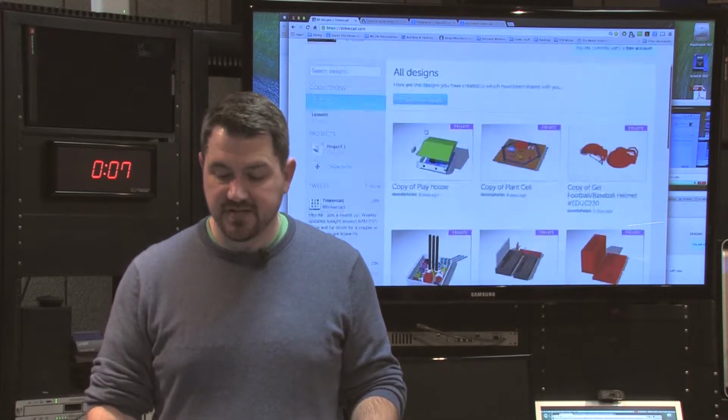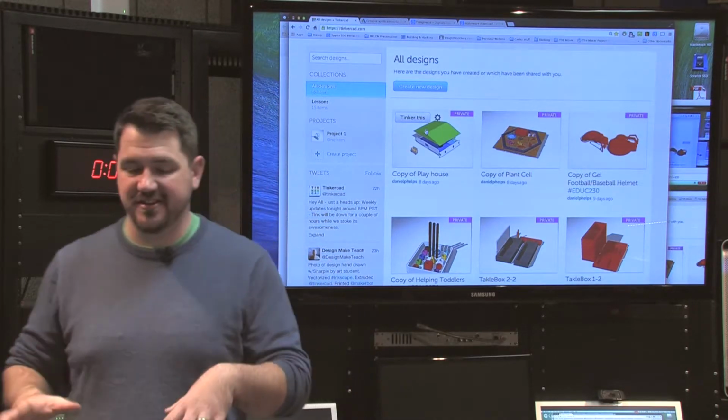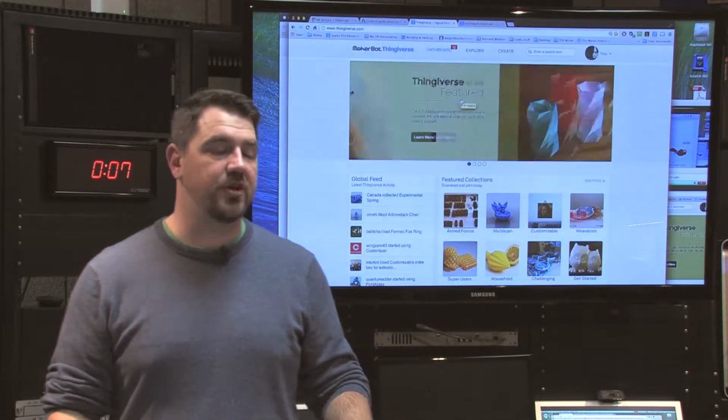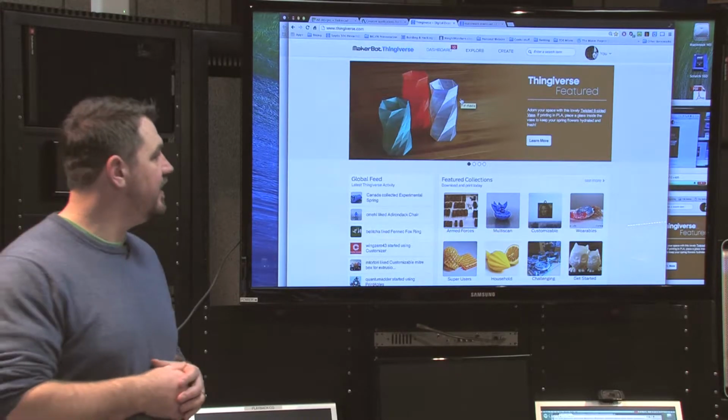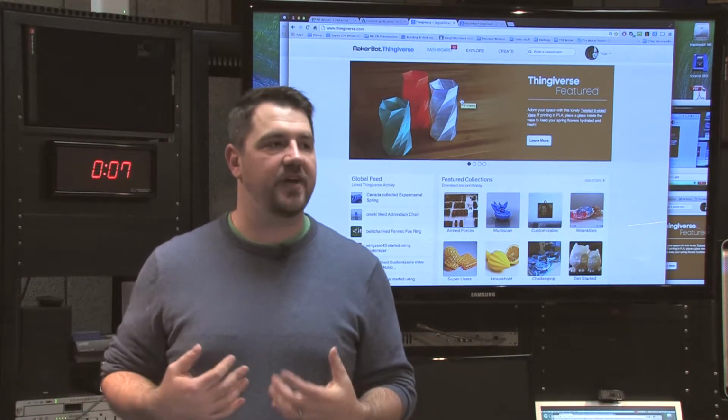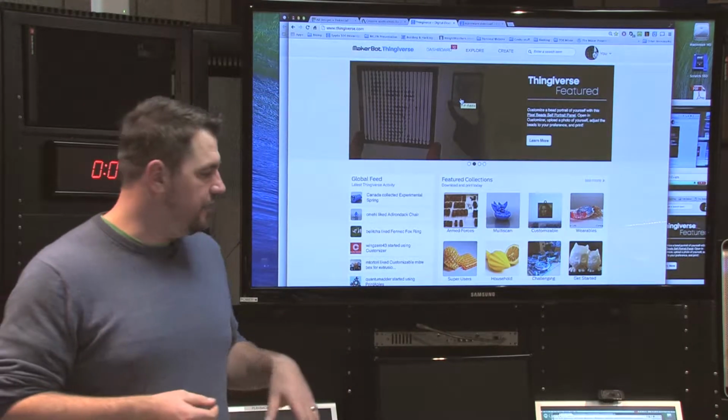So Tinkercad, this is very important to understand. Tinkercad is where you create, okay? Thingiverse is where you share. And it's also where you find inspiration with 3D models.